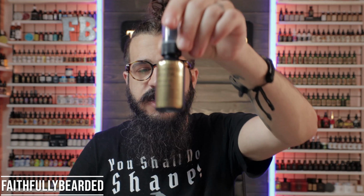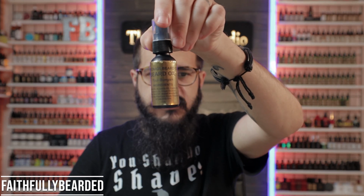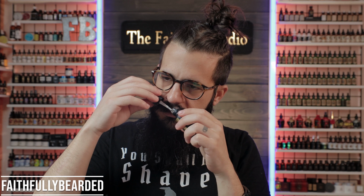This is Paul Bunyan beard oil. She got a gold label. It says Paul Bunyan on it. Ingredients are apricot, avocado, castor, coconut, grapeseed, hemp seed, sweet almond, vitamin E. And you got a pump topper. Ooh, that smells pretty good. It kind of smells like a coconut-covered donut. A coconut-covered donut. I like that.